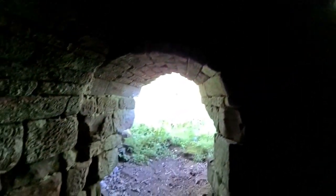Is the camera going to adjust enough to get there? I wish I'd brought my torch. Never mind, it's just a square room. There's nothing really much in it.